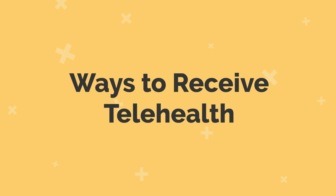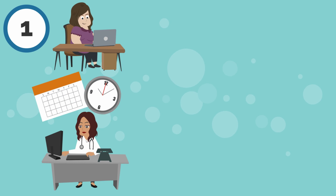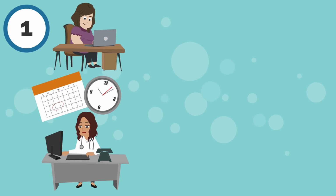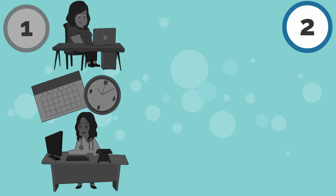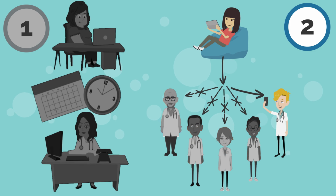Ways to receive telehealth. Receiving care through telehealth can be done in two ways. One, similar to an in-person appointment, where it is scheduled with a healthcare provider for a specific date and time. Or two, as an on-demand service where you're connected to a healthcare provider who's available at the time you log into the online telehealth system.